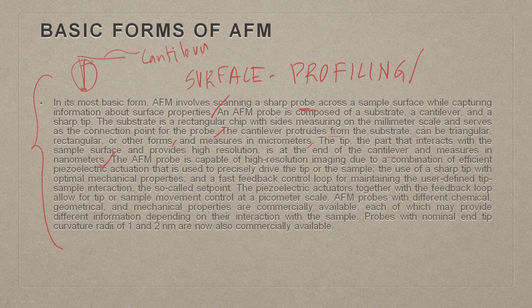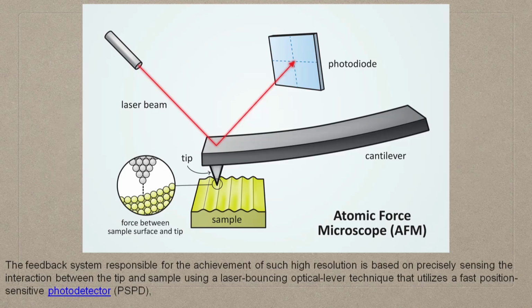The AFM probe is capable of high resolution imaging due to a combination of efficient piezoelectric actuation. If you remember, when we talked about the QC and the piezoelectric process, here again we are getting back to the piezoelectricity that is used to precisely drive the tip over the sample, use a sharp tip with optimal mechanical properties, and a fast feedback control loop for maintaining the user defined tip and sample separation. I'll come to that, and that is something like this.